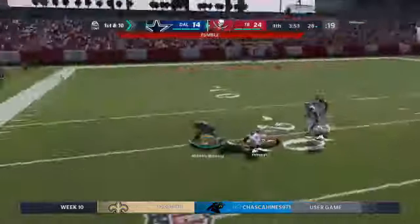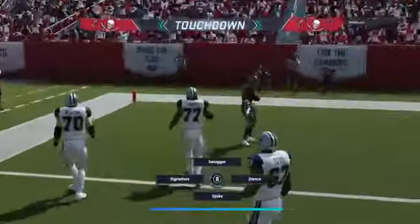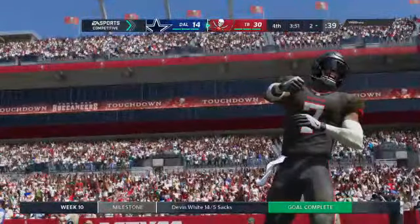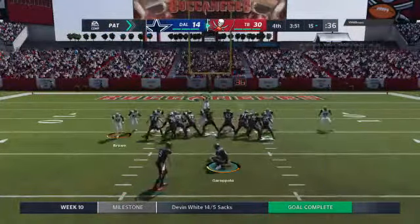Prescott stripped, and it's picked up by the Buccaneers. And he returns it to the end zone. A fumble recovery touchdown for the Bucs. The offense, they've had some sloppy moments. Sloppy there again on that one, and it could be the backbreaker.